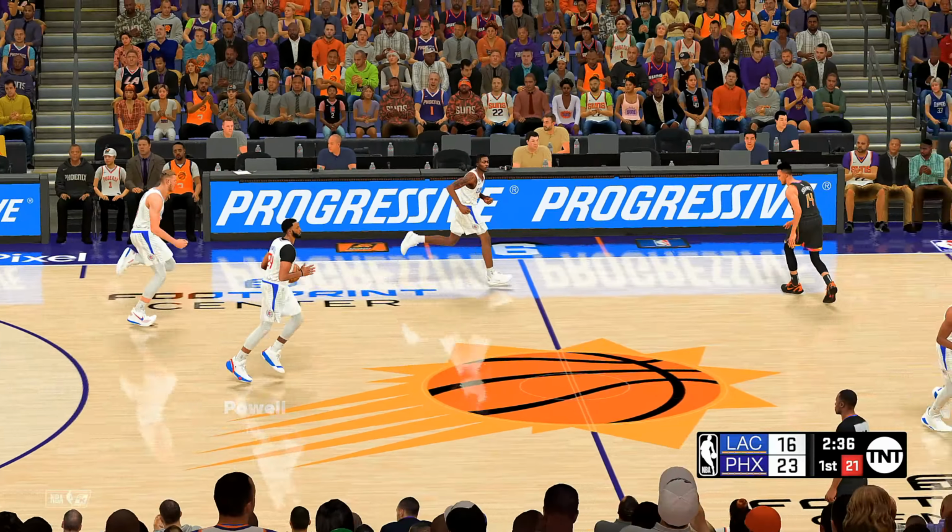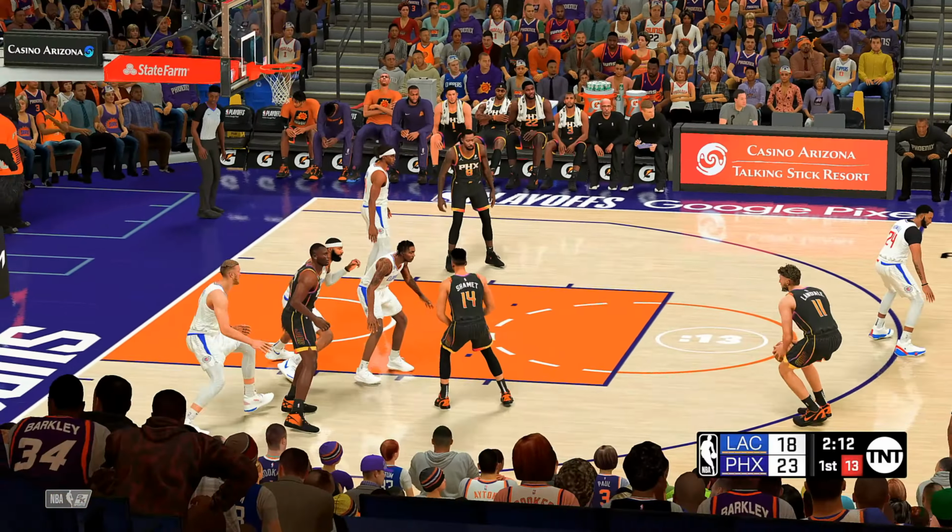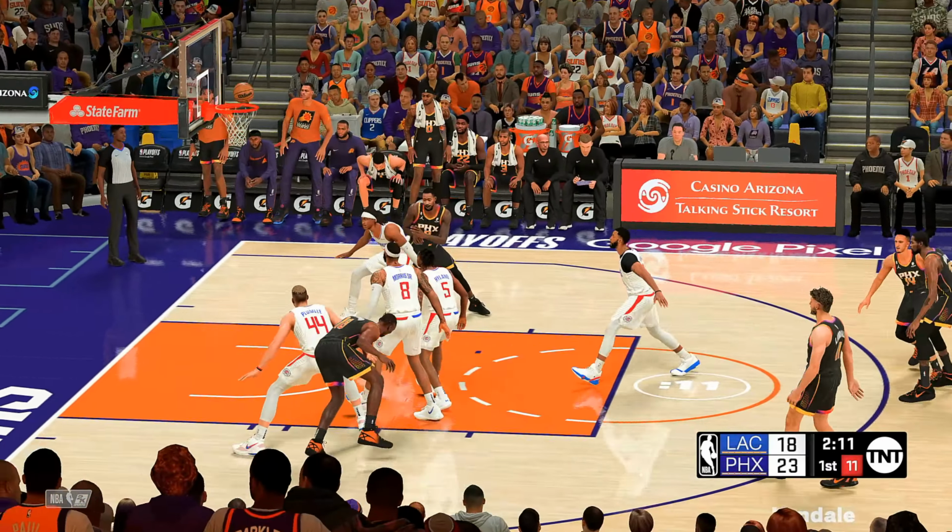Here's Hyland. Sinks that one from the post. Pick works well there, but the defense left a lot to be desired. Yeah, that just comes down to a lack of effort. The defender has to do a better job fighting through the screen. Now here's Durant, he's got 6. Oh, he tries a 3. Plumlee pulls down the board.